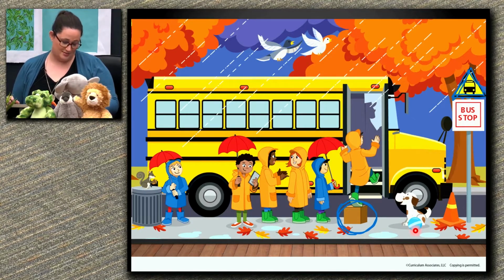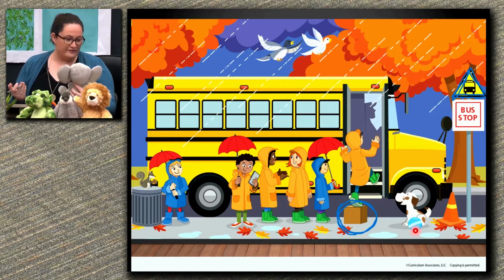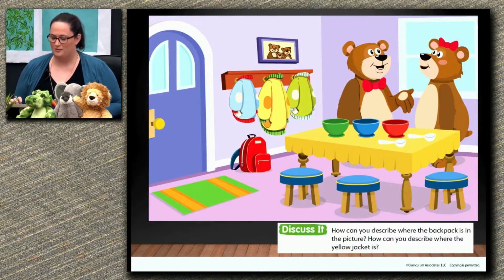No, you may not. You can't go in a picture. How would you get in there? You're very silly, Mabel. Okay, here's the cone. Just this part right here is a cone. Nice job, friends. Now, let's look at another picture.